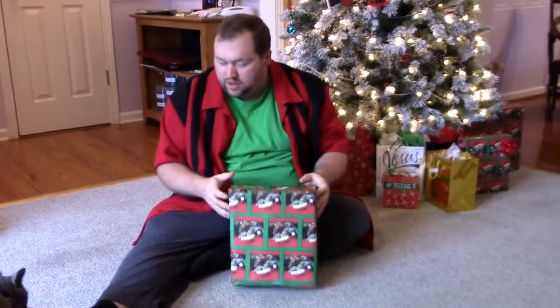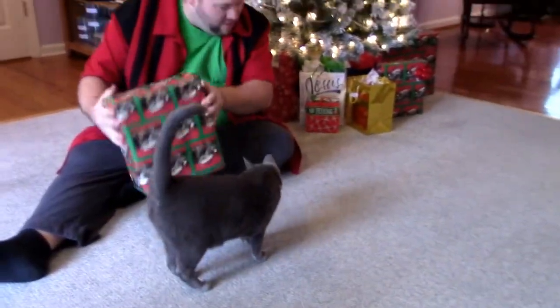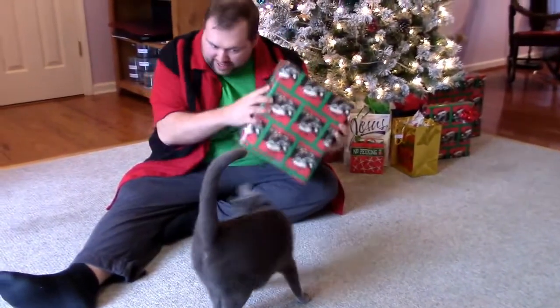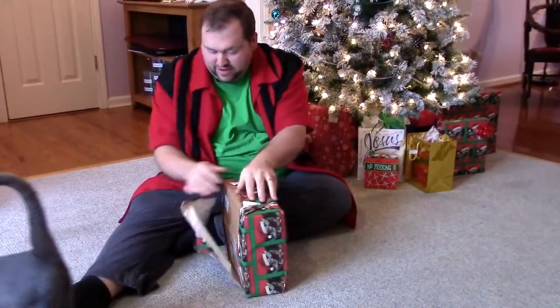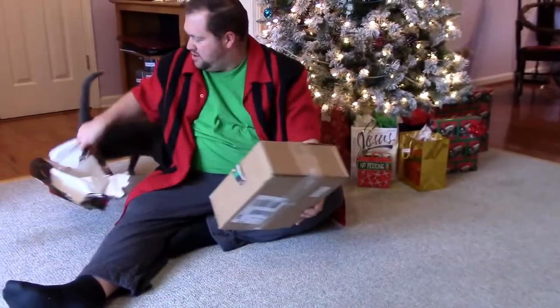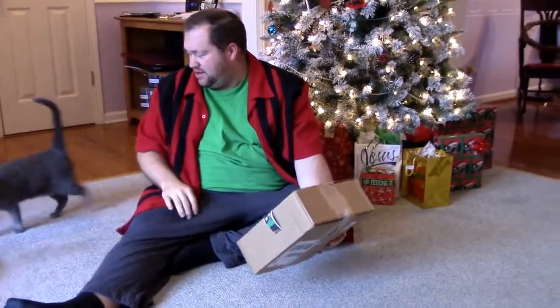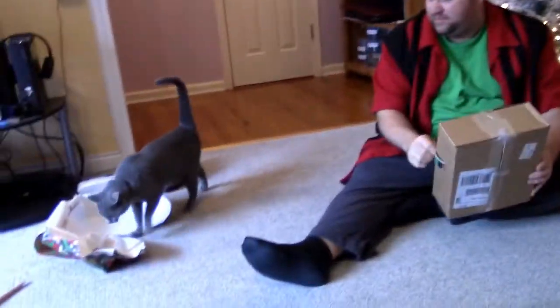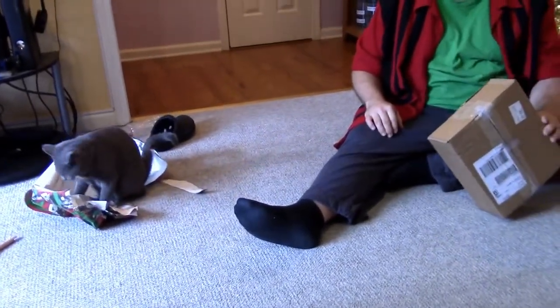Kitty! I just realized a while ago that Kitty's going to have a lot of fun tearing into new wrapping paper. Oh, yes. Kitty, looky here. What is it? What is that? Huh? Let's find out. Kitty! And she lays on it.